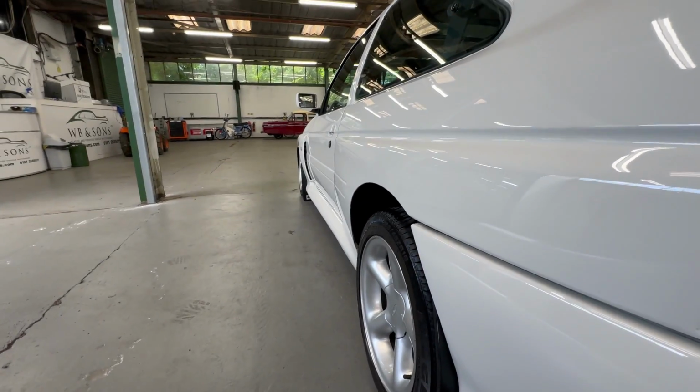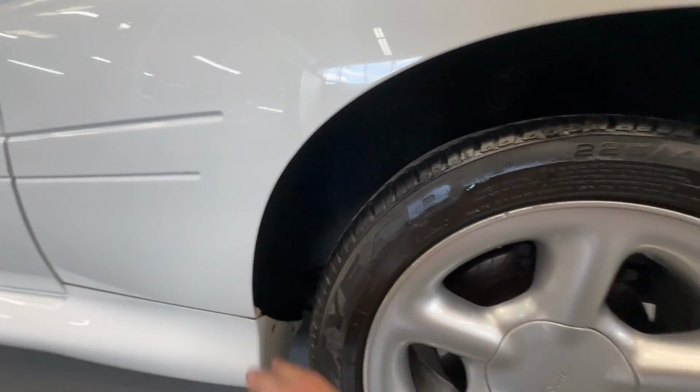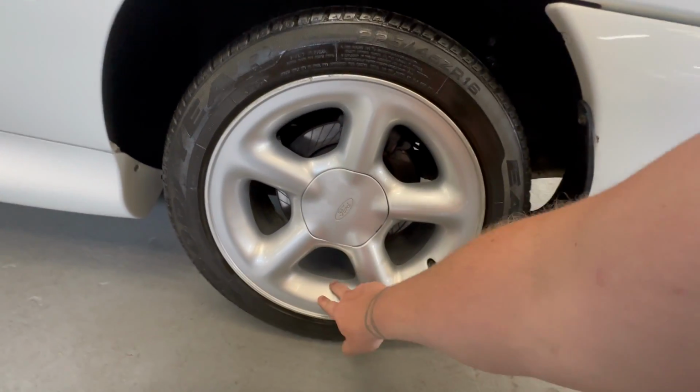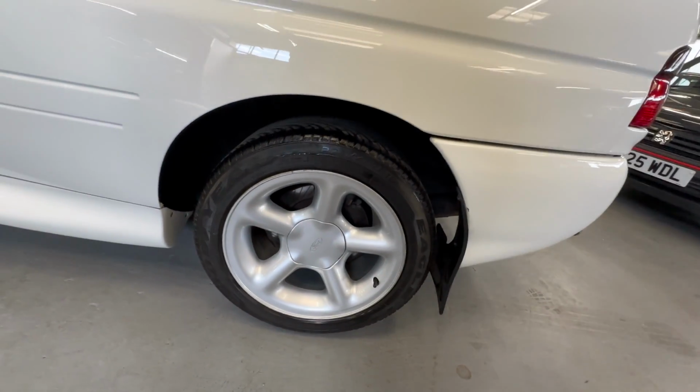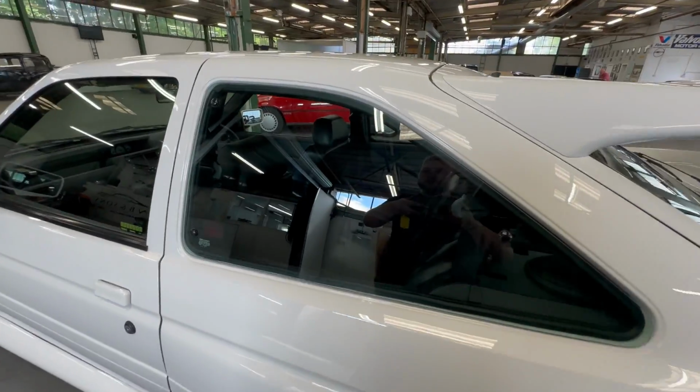Passenger side again, like I said, look down the side of the car, nice and straight. Along this section here is all good. The arch itself, sharp all the way around. There's no sign of any corrosion coming through there. Another nice standard wheel. There's no marks on this one. All got their matching centre caps. So like I say, Eagles across the rear and Proxes on the front. Nice mix of tyre really.